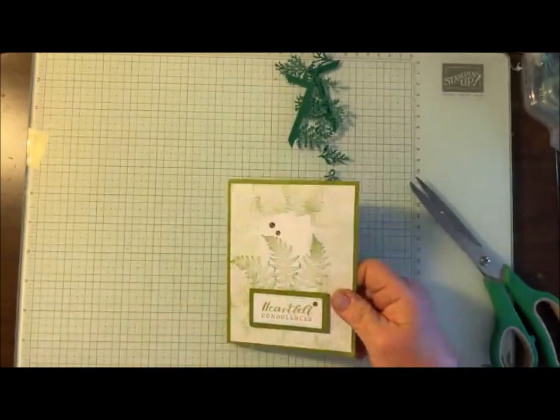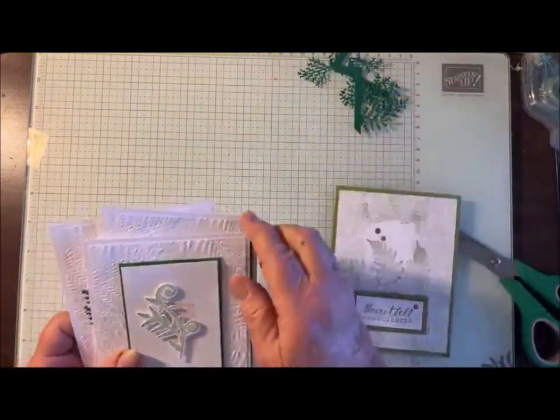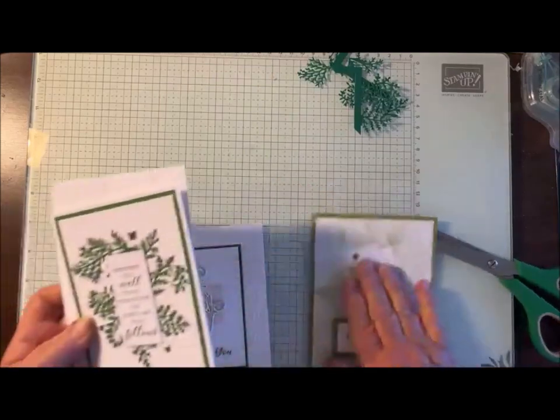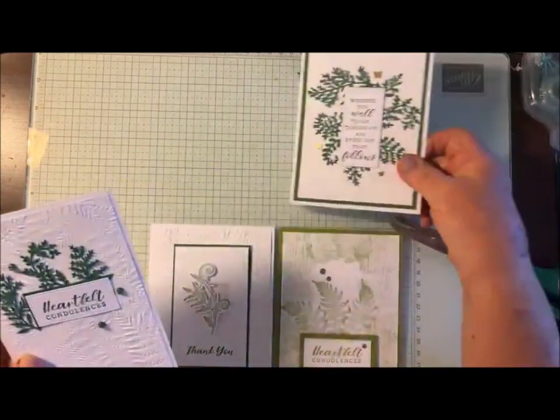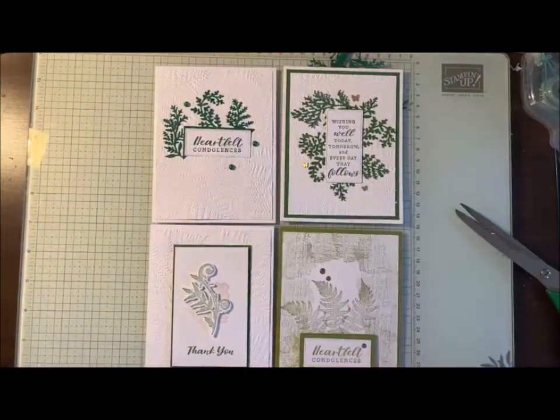So I thought that was some really beautiful cards. And again, I had not used this set, so I was really glad that I got it out and played with it, and I really like it. So I hope you do too.